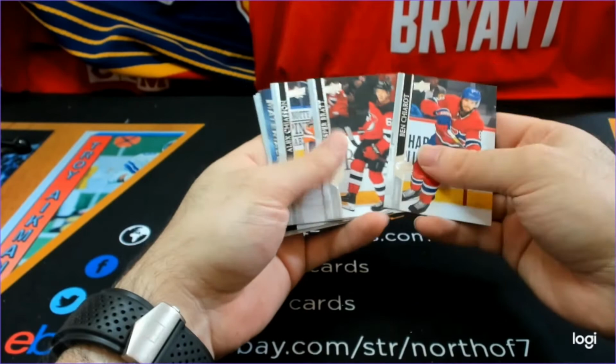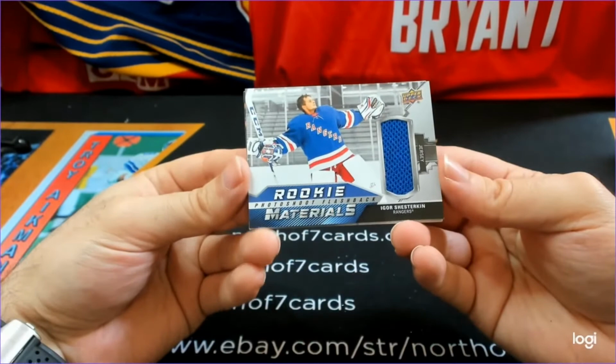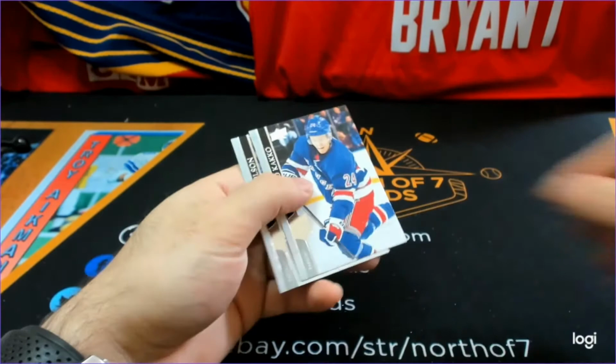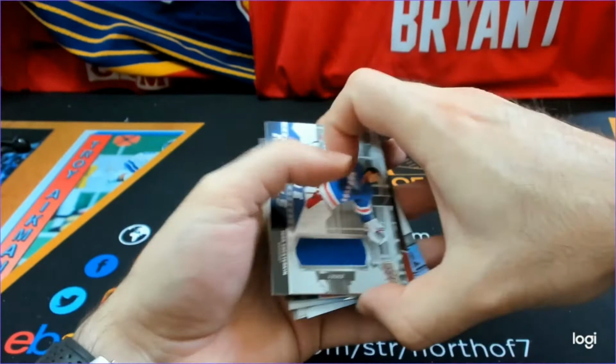So what's in here? We have a rookie materials photo shoot flashback, Igor Shesterkin, for the Rangers. Not too shabby. That makes the box a little bit nicer too. Last two packs. So we have, yeah, 7 Young Guns, including the canvas and a jersey.